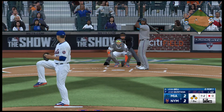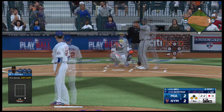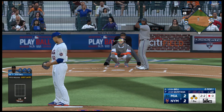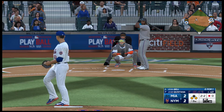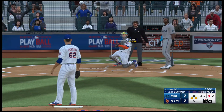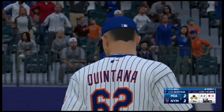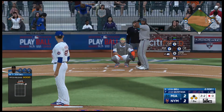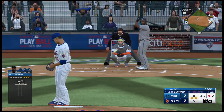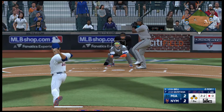Hey, get him with your best stuff right here. Next pitch misses. 2-2. That one missed. This is a situation where the hitter is looking for something up in the zone that he can get his arms extended. What you have to be careful of is that pitch that's up, that's in on your hands. That'll pop you up in the infield, and that's exactly what the pitcher wants.